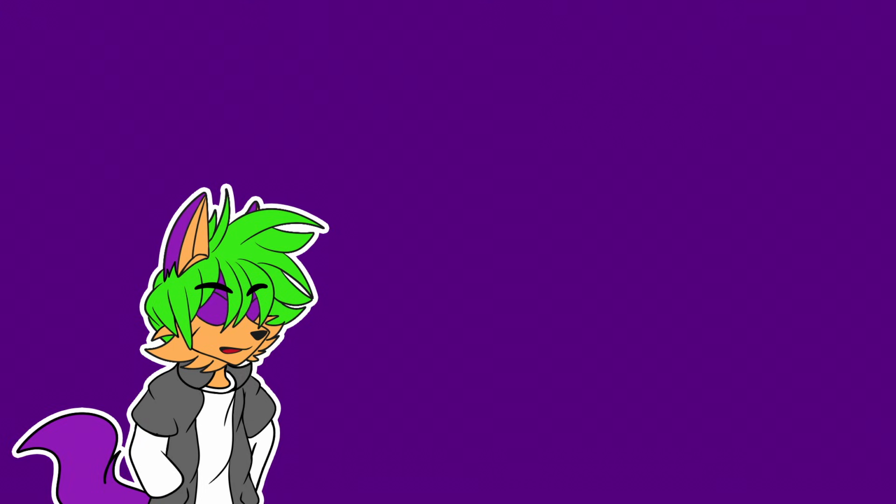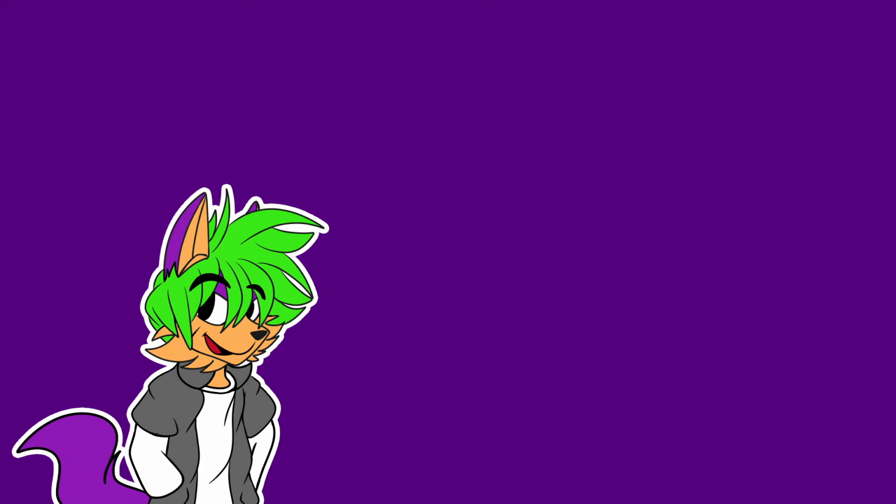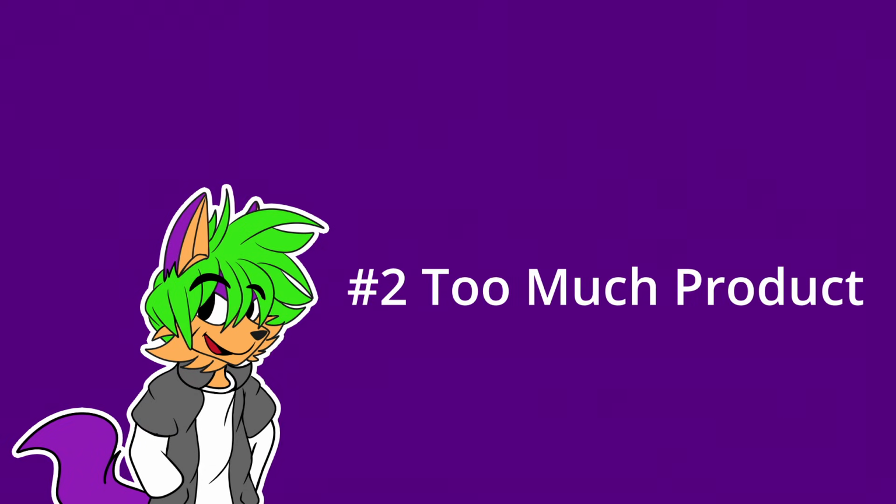Because of having to allocate a lot of money towards dead product to even have a shot at a product that actually does move, stores are constantly having to put money aside just to hope something isn't going to be $40 cheaper on TCG Player, and that's not a very sustainable or healthy thing for business. Which leads us into the second reason why we're here. Number 2, product comes out way too frequently.